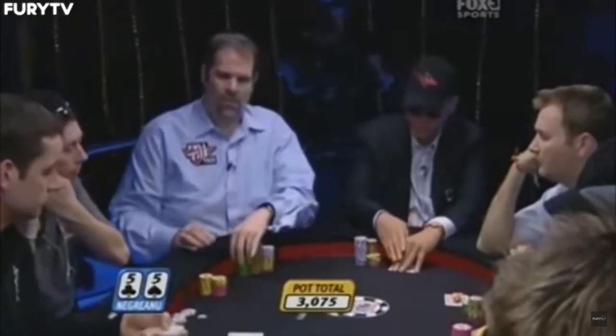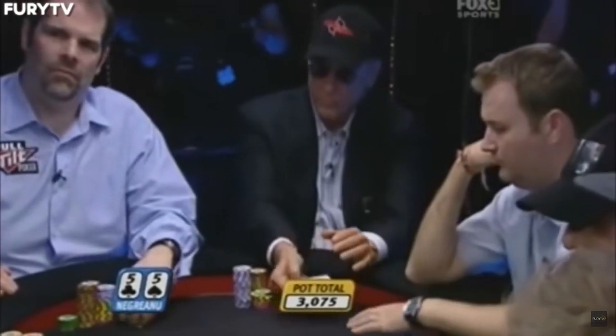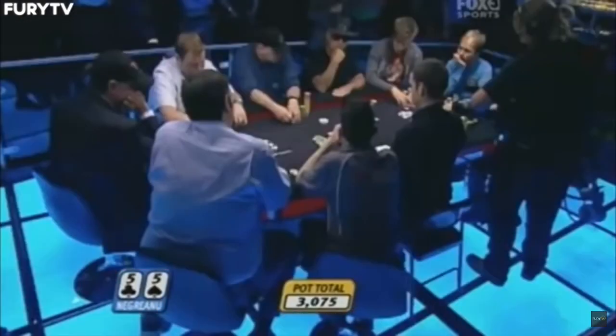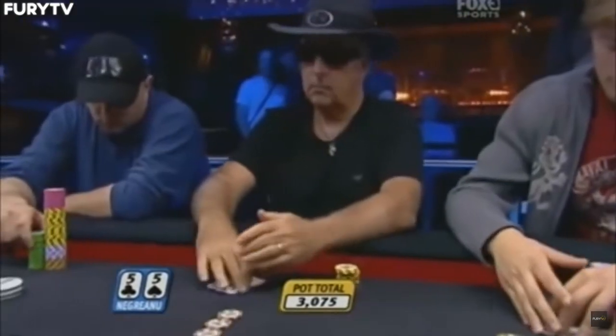Good enough to get rid of. Young Negreanu bets out pocket fives. Lee Nelson seems... Nobody really calls. Puts it in the trash quite rightly. And nobody wants to take on Daniel Negreanu here.